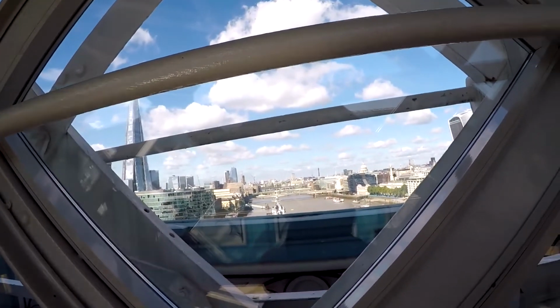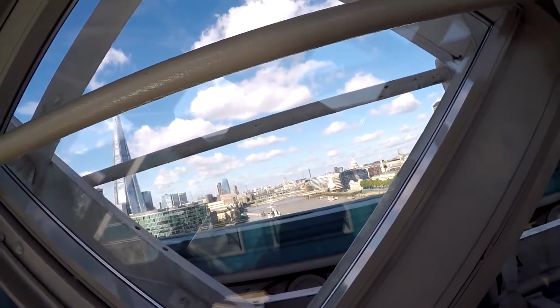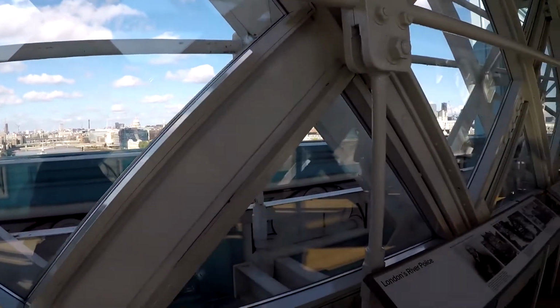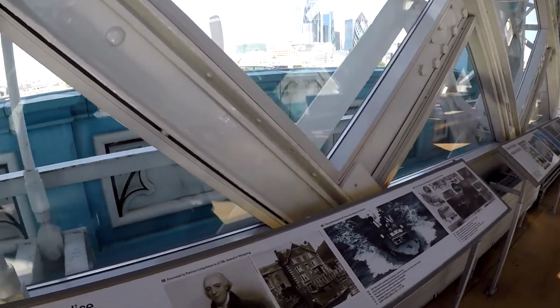This is really cool to actually see London from this angle. Everyone's taking pictures. I might insert some pictures into this video as well. Right, come then. What's it mean? River Police.